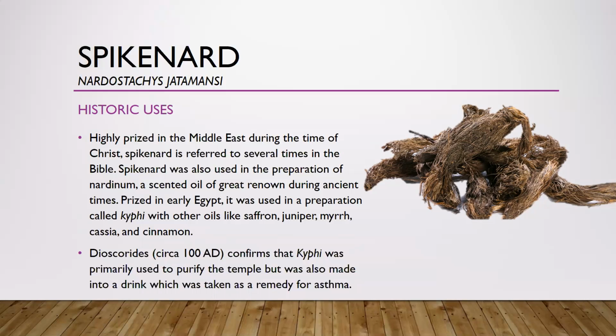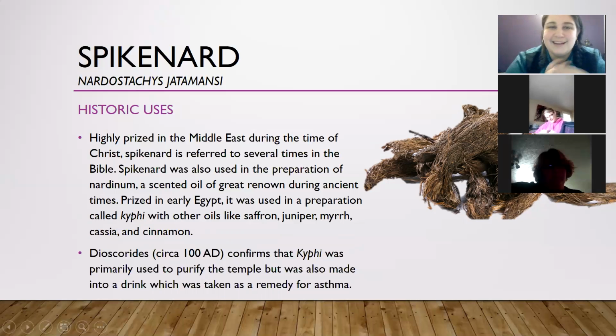Now, one of the things that I want to point out, not only that it has purification properties, but I love that we've talked about emotions before and how oils are used instinctively when it comes to emotions. And if you have a protective blend, it can protect you emotionally. As soon as I read "purify the temple," I thought of ourselves and our bodies and how sometimes we just need to purify our temple, right? Because our bodies are a temple of God, and sometimes we just need to purify that. I thought that was really cool.